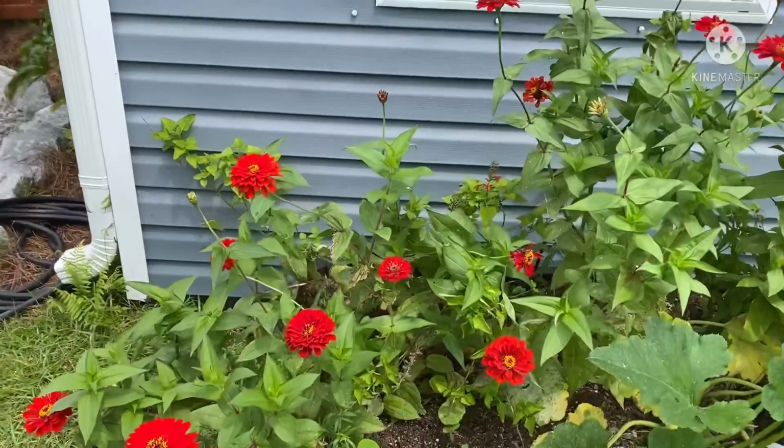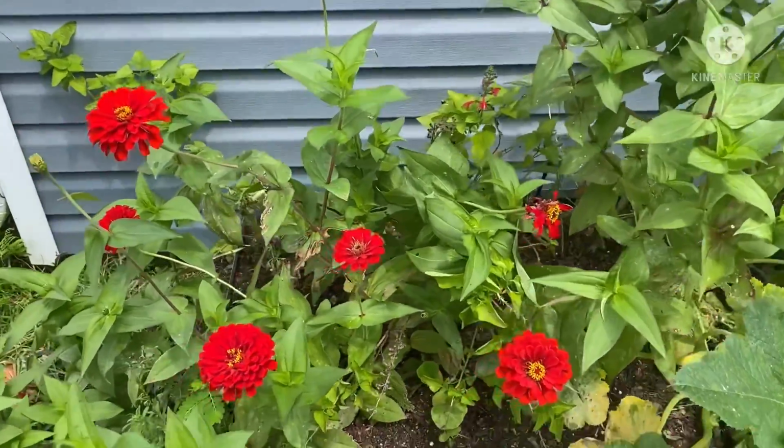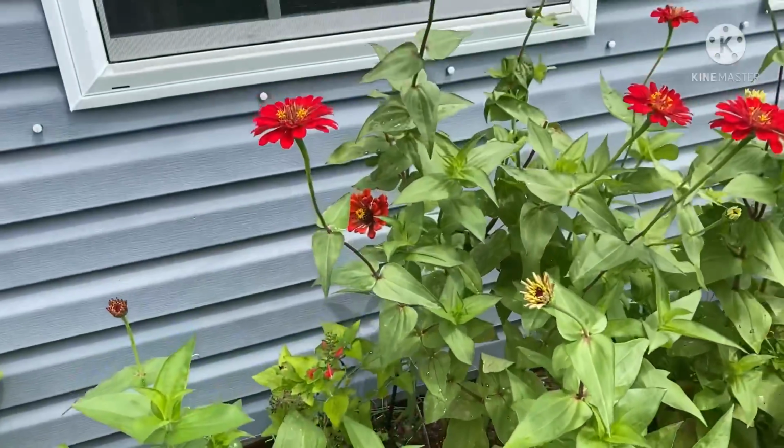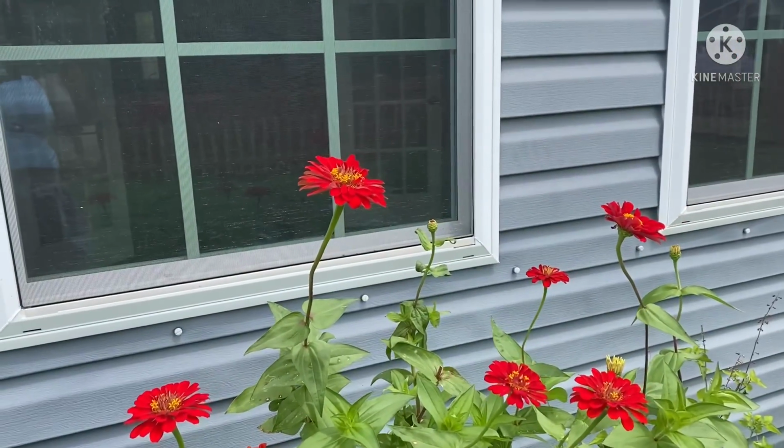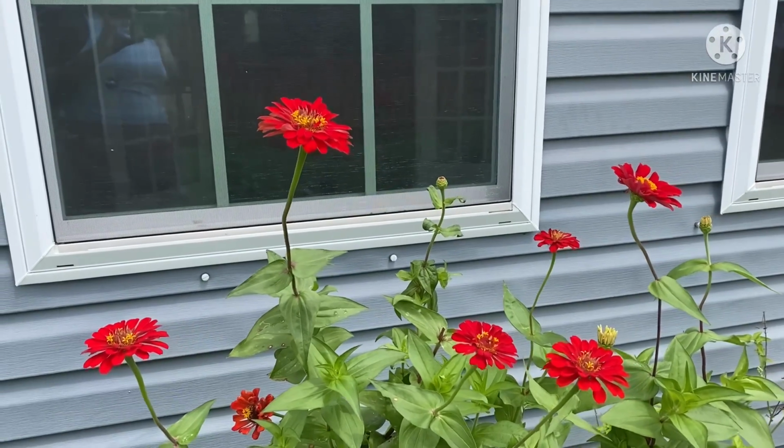The hummingbirds are loving the red zinnias, and so am I. It's really cool because they get tall enough that we can see them from the kitchen table, so I can watch the hummingbirds feed from the table.